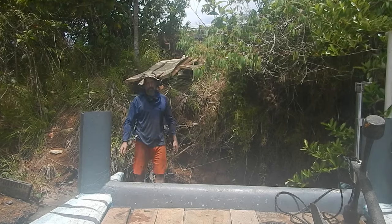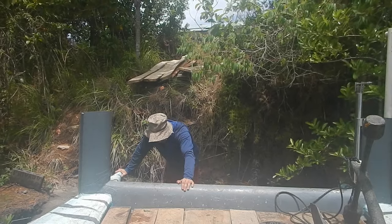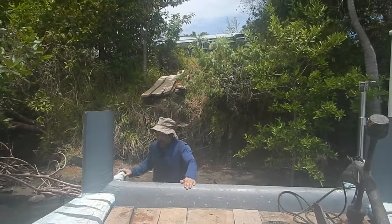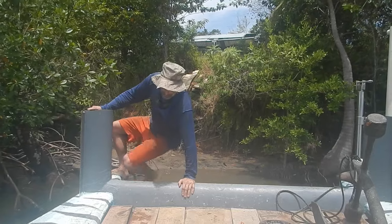What'd you do at the beach today, Jaimie? Unloaded some wood. Oh, that's a nice beach right there. All right, I'm gonna swim in after. Let's go park the boat.